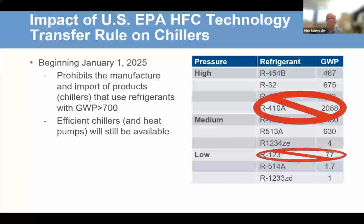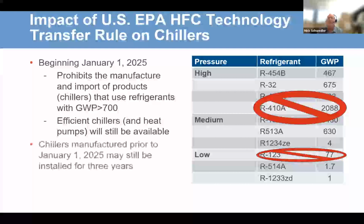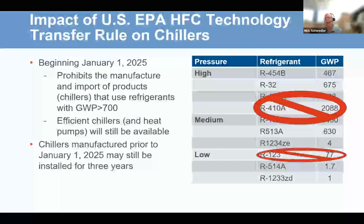Now, it's also important to understand that the industry is ready for this. All the manufacturers have been working toward this, and you will be able to purchase not only minimum efficiency chillers, but chillers that have higher efficiency that are in your codes. Another important aspect is you and your clients are going to be able to install chillers that were manufactured prior to January 1st of 2025, so by December 31st of this year, for 3 years.